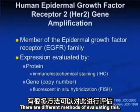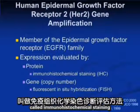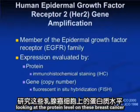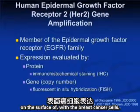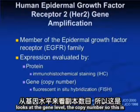There are different methods of evaluating this. Some of the earlier studies used an evaluation called immunohistochemical staining, which is again using antibody-type approaches and looking at the protein level on these breast cancer cells and the expression of the protein on the surface of the breast cancer cells. A newer approach uses fluorescent in situ hybridization, which looks at the gene level, the copy number.